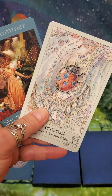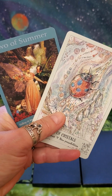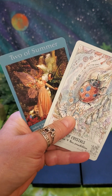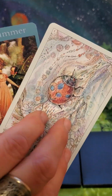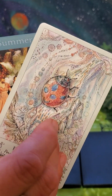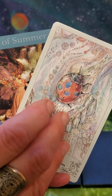Yes, we can manifest. Yes, we can put our intention out there, but we also have to do the work, right? And sometimes doing the work is meditating on it. Sometimes you need to make a little altar for it. We have to take that first step, but then we have to do the work. Meet them halfway. So this is the card of, yes, there's something new coming, but you have to do some work to get it.